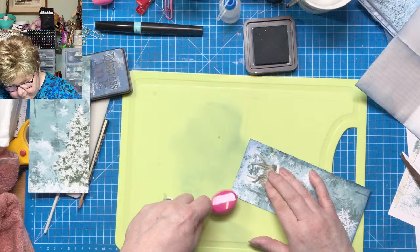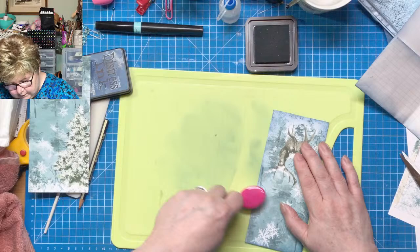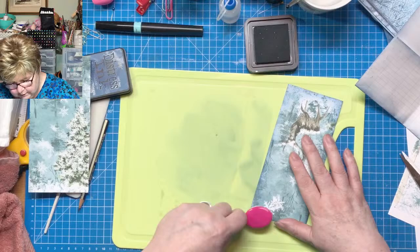Yeah, this looks quite nice with the blue ink around it. It's bluing it up a bit. And a bit on the back.